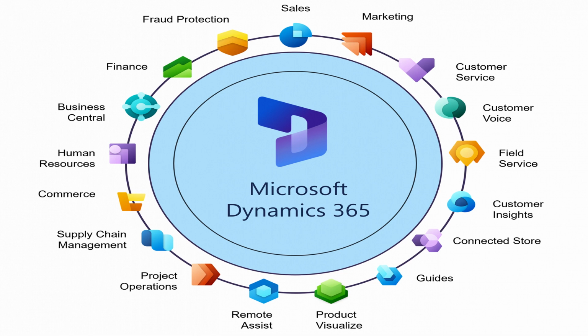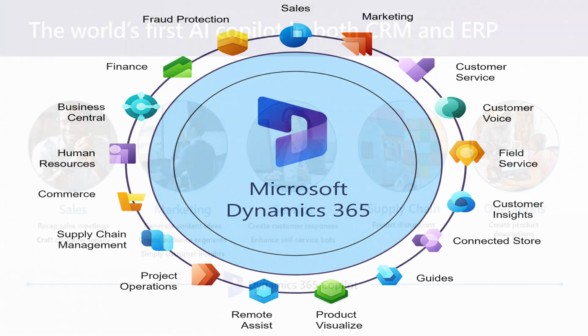and individuals. Today, we will talk about AI-based Microsoft 365 Dynamics. It is an incredible suite of business applications designed to streamline operations and make your productivity fast and smooth. Let's get started without wasting your time.